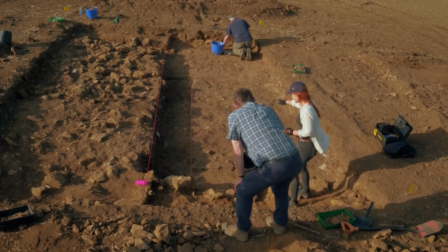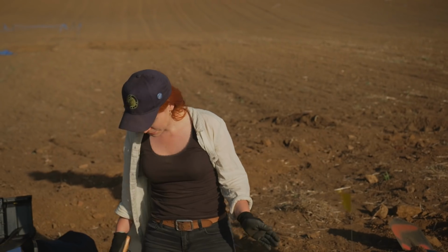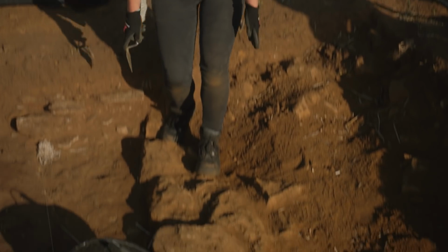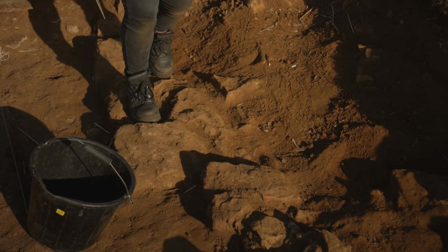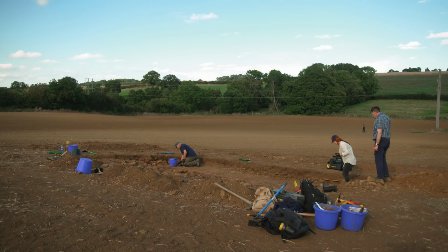Yeah. And I'm still working away here, and we think there's actually an internal wall here, and it might be several phases. So I've got one line coming in here, but then it suddenly jumps over. There's another line here, and then yet another one there. So they may have been kind of changing up the rooms a bit.